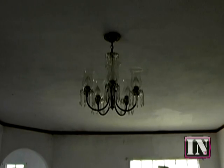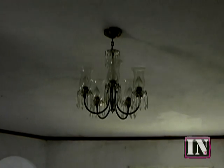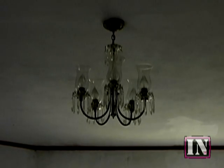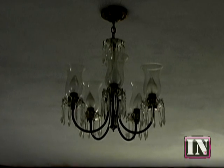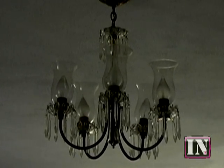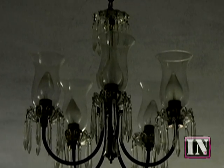We're now looking at the chandelier in the front parlor or living room. It is probably of late 20s or 1930s vintage, and you can see the ceiling above. All the walls and the ceiling are plaster facings over concrete walls, so the structure was built to stand.